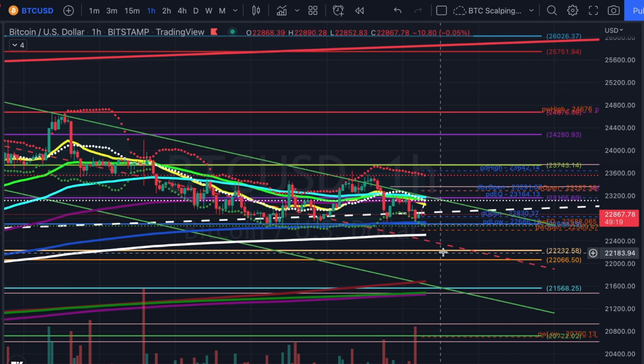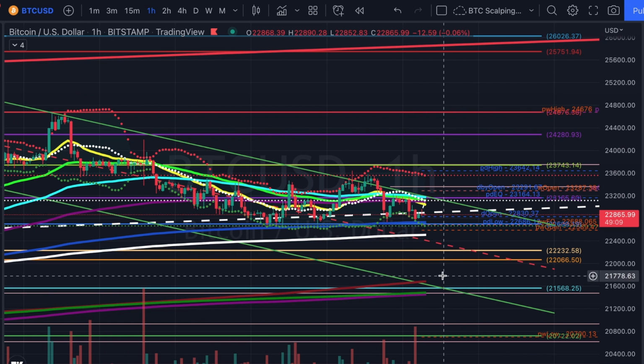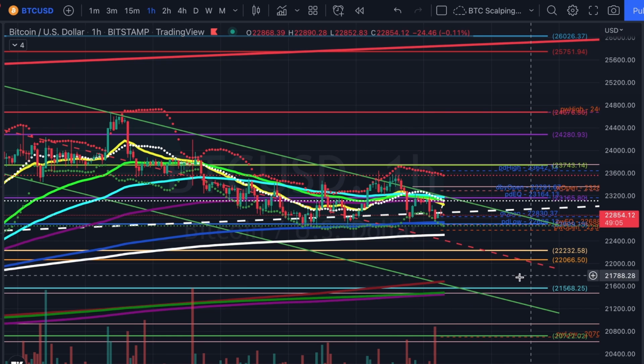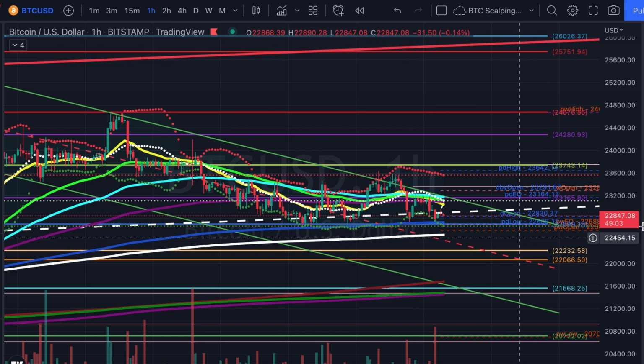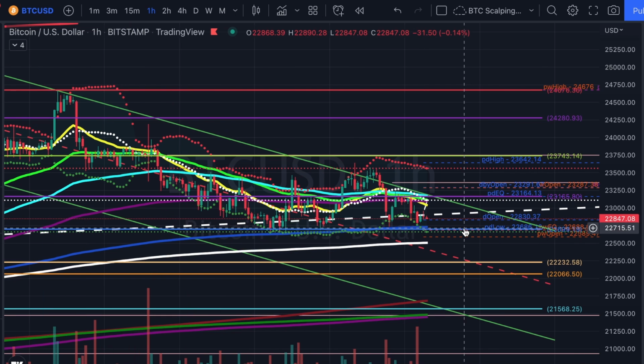If this area doesn't give us support, because a lot of market makers are already expecting stuff here, they push it a little bit further, 21.5. 21,500 is probably the next bounce. Okay, and I'm watching this on an hourly, guys. So yeah, as soon as we lose this PD low around here at 22.7, I'm looking at 22 to 22.5 area.